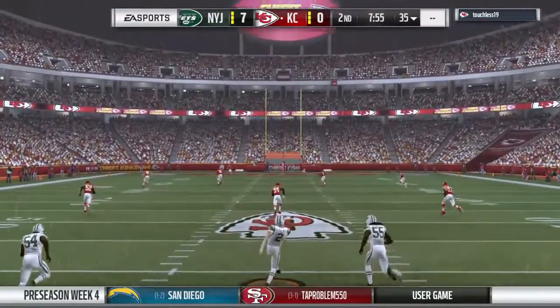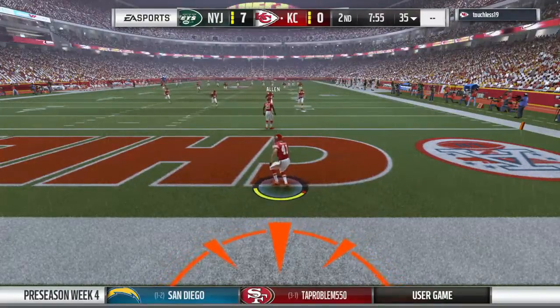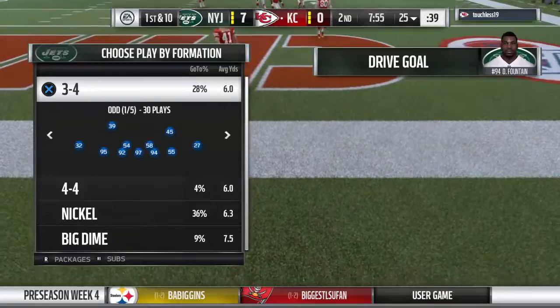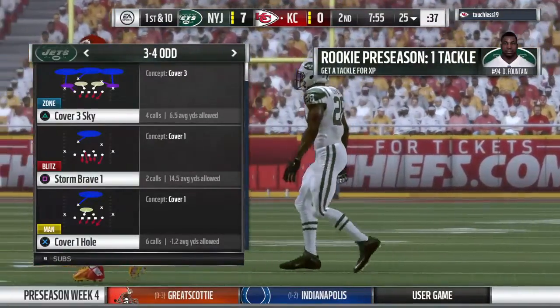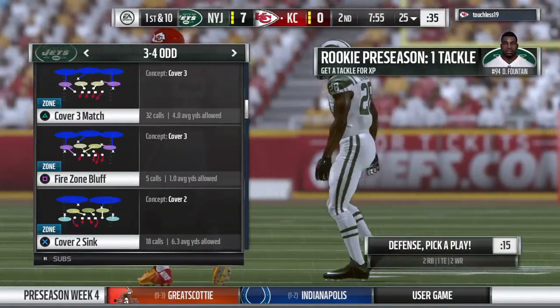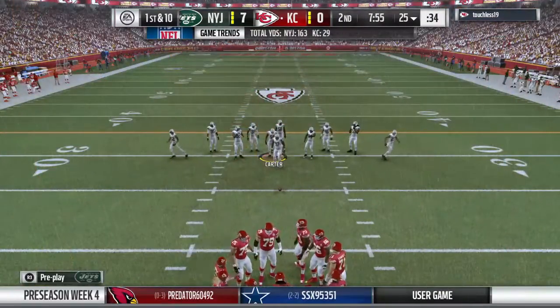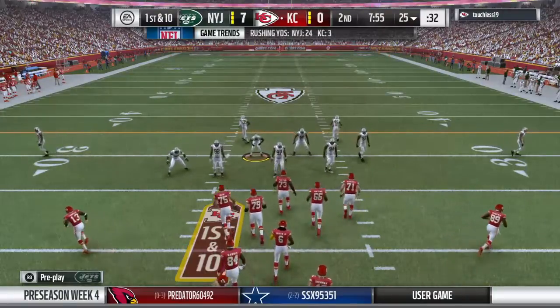Folk now set to boot it after his guys put 6 on the board. And they will not get a chance to return this one as it's through the end zone for a touchback. Out now the Chiefs offensive unit ready to do battle again. And a tight game after punting last time. See if they can get something going on this drive.